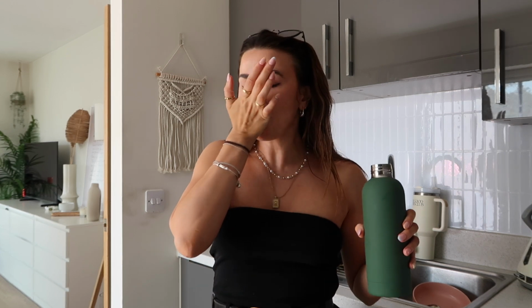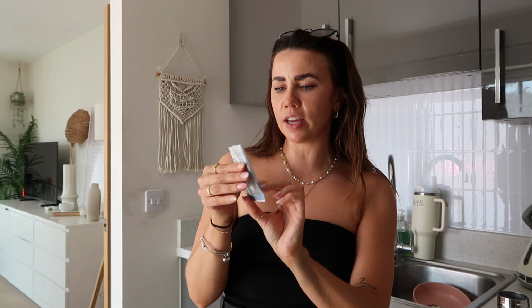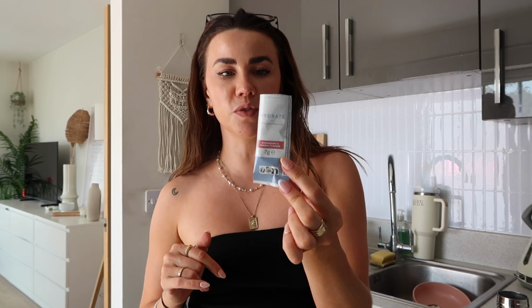I've just put a hydration sachet in here. So I think I've mentioned these before on the vlog actually, but these are little electrolyte sachets from My Protein, and this is the strawberry cherry flavour. We have lemon and lime as well. These are so good when it gets to this time of year and it's so flipping hot and you just need to replenish your body.